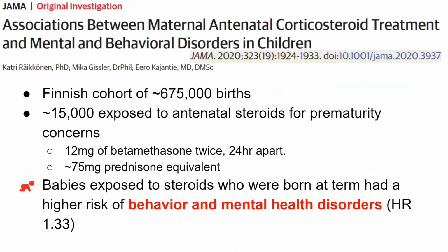So I don't know if you guys are already familiar with this article. It seemed like a big deal in the Ob-Gyn world. We actually discussed it on the podcast. This is babies who were exposed to antenatal systemic steroids. If they were born at term, they had an increased risk of behavioral and mental health disorders.